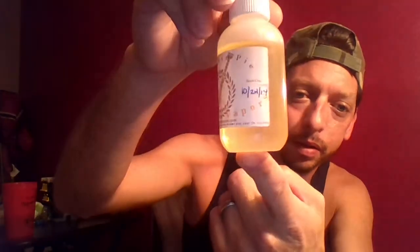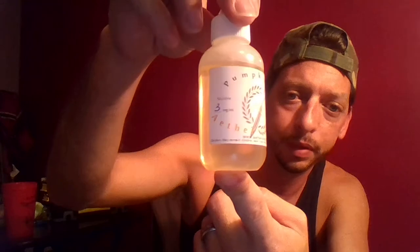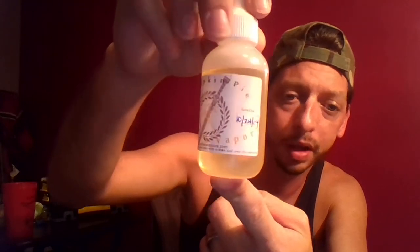We got one more for you. We're going to get into the Halloween and fall spirit. This one, pumpkin pie. Needs no introduction. Pumpkin pie. It comes pumpkin pie a la mode. I didn't get that. I just got pumpkin pie without the ice cream. You can do with the ice cream, but I didn't. Personal preference. Again, 60-40, 3 milligrams of nicotine, Aethers Vapors. Check this out.